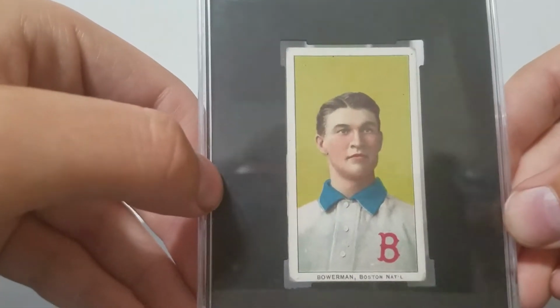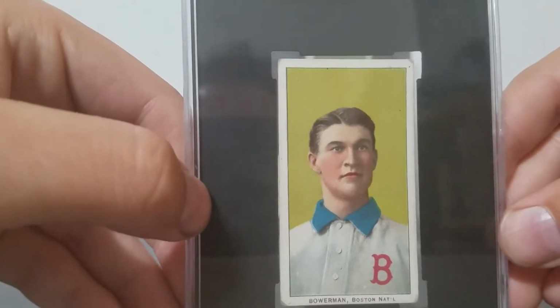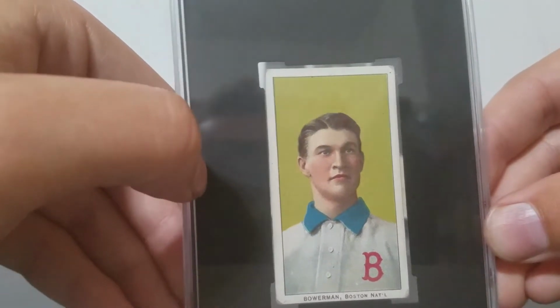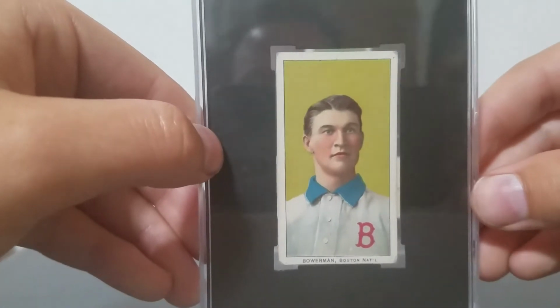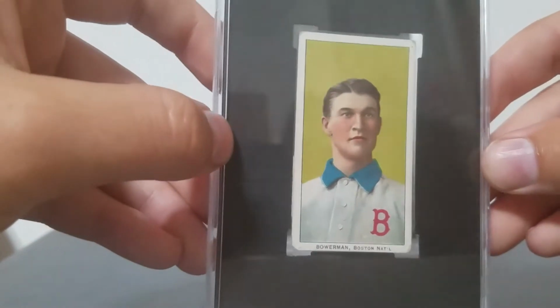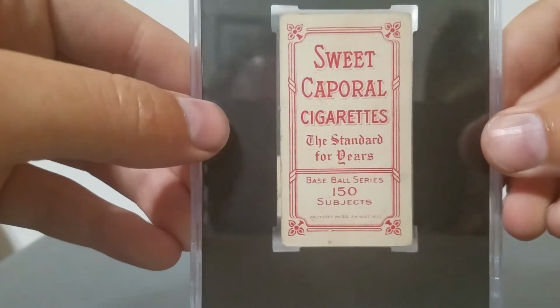Next up, this was Christy Mathewson's first catcher, so first catcher to catch Christy Mathewson in the major leagues, Frank Bowerman. I wanted this card before I knew that, and that made me want it even more. So very nice looking card. The likeness is great, and the green is really nice. This is a nice card. It looks kind of short to me, and I don't know. It's slabbed by SGC, and that's a Sweet Caporal 150.